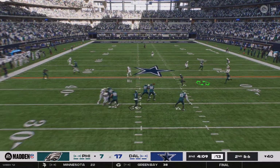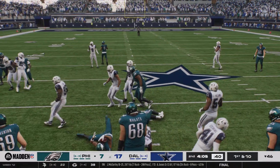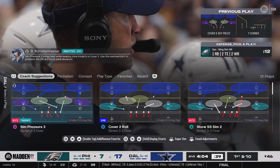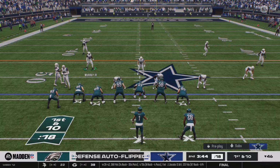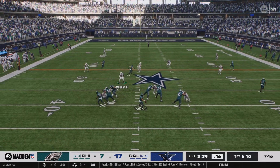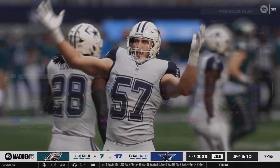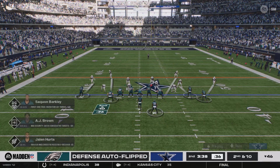Hurts again. Got his receiver on the in-cut. He's got it. And they'll get him down after a gain of 5, but that is enough for a first down. That's good for an Eagles first down. On play action, here's Hurts. Looking down the field there, but it falls incomplete. He'll try again here, 2nd and 10.